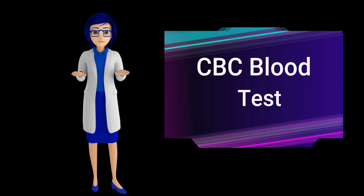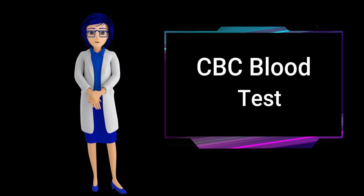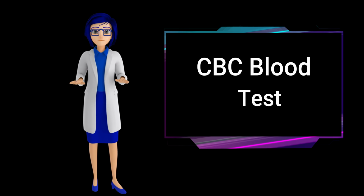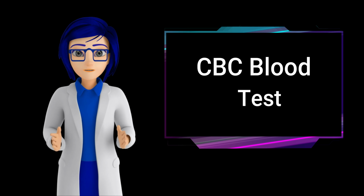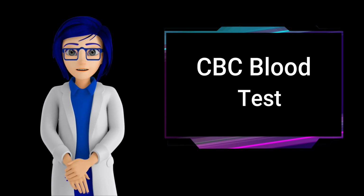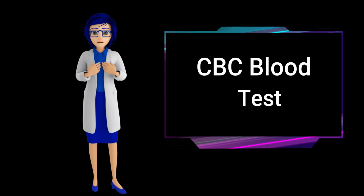What is a CBC blood test? A complete blood count, CBC, test measures the following: the number of white blood cells, WBC count; the number of red blood cells, RBC count; the number of platelets; the total amount of hemoglobin in the blood; the fraction of the blood composed of red blood cells, hematocrit.